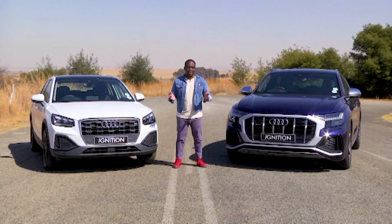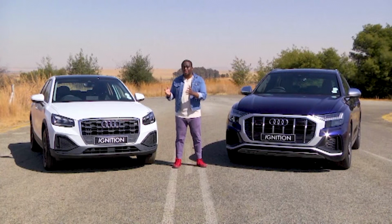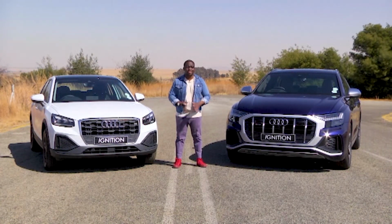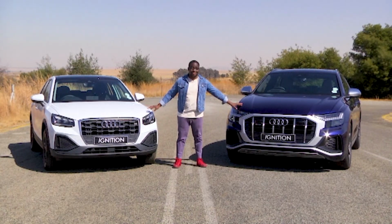SUVs are all the rage. But we all know that in South Africa, brand loyalty is a huge thing. The question is, can a brand carry a consumer throughout their entire life journey? Well, today we want to find that out using Audi's SUV range, starting from the Q2, going through to the Q8, from entry to exit.